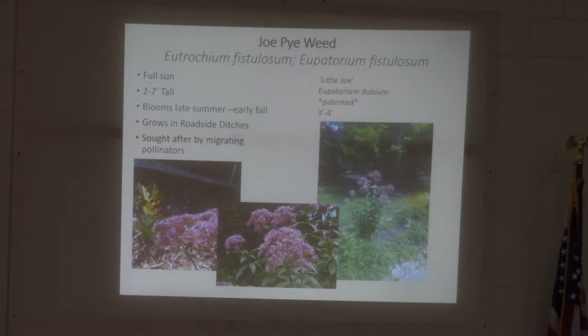Joe Pye weed. You'll see this along the sides of roads and in ditches. It blooms late summer, early fall. If you've ever been to Daniel Stowe or the UNC Botanical Gardens, when they bloom, they're just covered with those little skipper butterflies. But all pollinators love these flowers. And the normal Joe Pye weed grows very tall, as tall as 7 feet, but there are smaller versions as well.